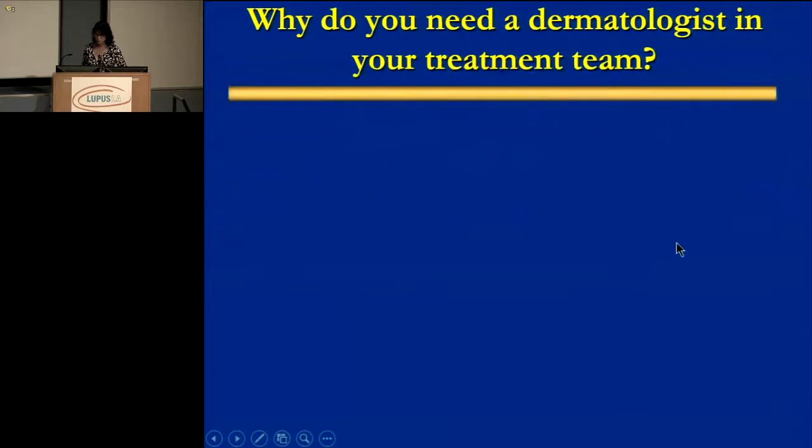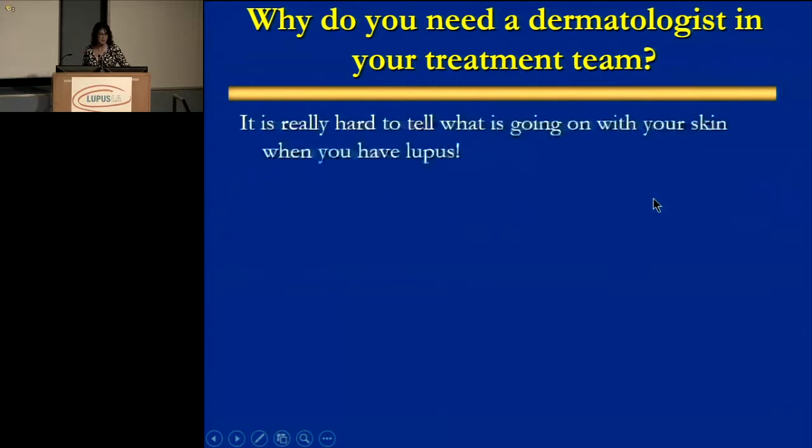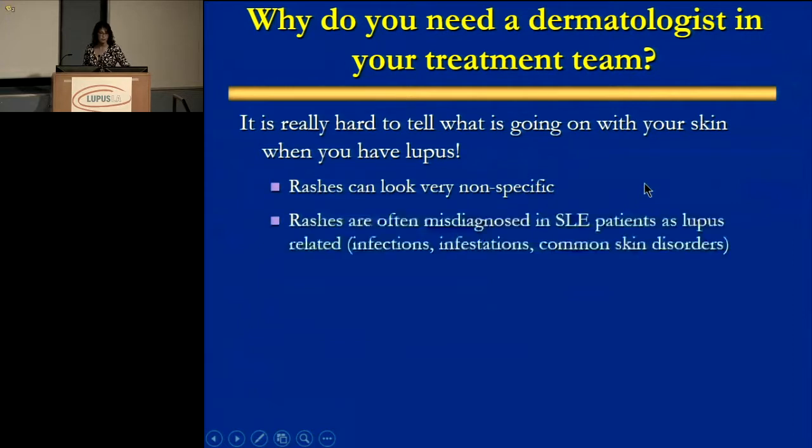Okay, so this is the conclusion. Just a plug for dermatology. Why do you need us in your treatment team? So a lot of times it's really hard to know what's going on with your skin when you have lupus. Rashes can look really nonspecific and they're often misdiagnosed. So you're allowed to have other things happen to your skin besides lupus when you have lupus, right? You can get infections. You can get things like acne or rosacea, or you can get another disease like psoriasis.